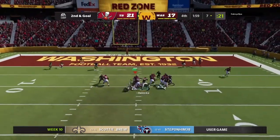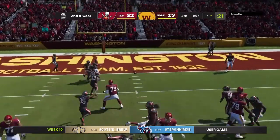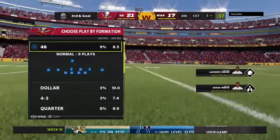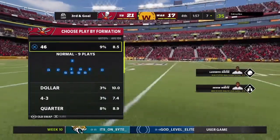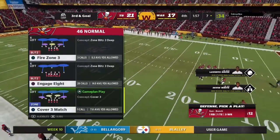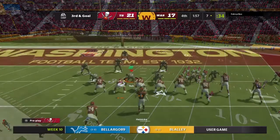On 2nd and goal, Heineke. And that'll fall incomplete. He was hit just as he let that go. And now it's 3rd down. So he's unable to complete it there, and just not the game that you would expect from him. He's been off the mark really start to finish.